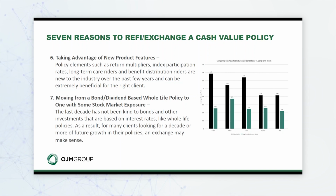The final reason that we've listed here is moving from a bond dividend-based whole life policy to one with some stock market exposure. This chart to the right shows a risk-adjusted return comparison of dividend stocks versus long-term bonds. You can see dividend stocks in the black and long-term government bonds in the green color. Dividend stocks have outperformed significantly over a 1, 3, 5, and 10-year period of time. Therefore, moving to a product that has equity or stock market exposure, or a combination of bond and equity market exposure, might potentially give you a better yield over time. And clients may look for improved performance to mean improved cash value and better distributions at the time they want to take money from the policy, if that is part of their strategy.